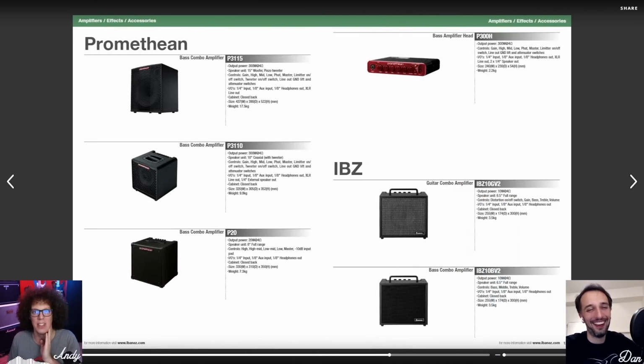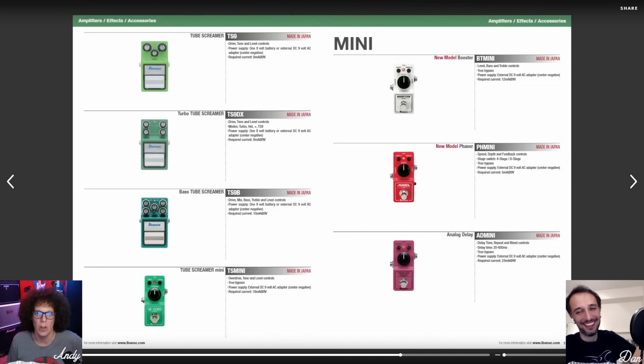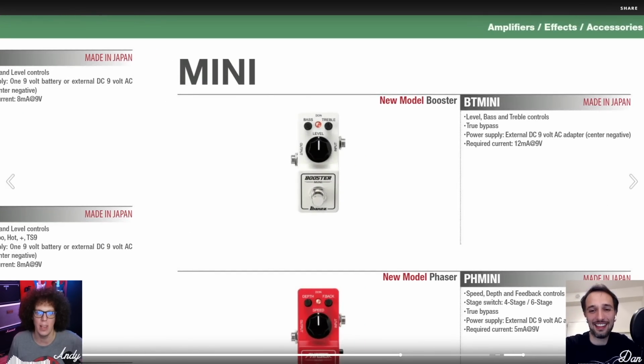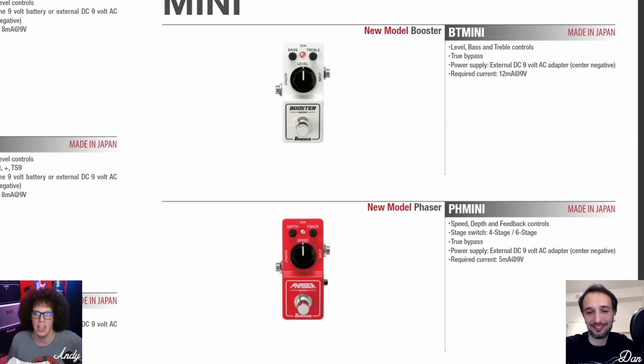Okay, now we're back on safe, solid ground. So we've got some new pedals. Yes. And when I say we, I mean I, because I have those two exact pedals in my studio right now, or in my studio storage. No, they're not here. The booster first.